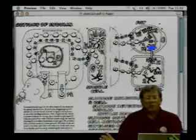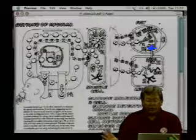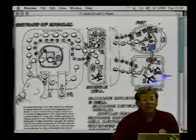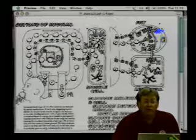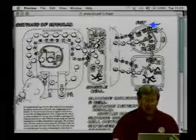Why? Glycogen stores are limited. We talked about that in the muscle. You just can't put that much glycogen into muscle. You can't put that much glycogen into the liver either. You have very few glycogen stores in fat cells. So what do you do with it? You convert it to lipids.